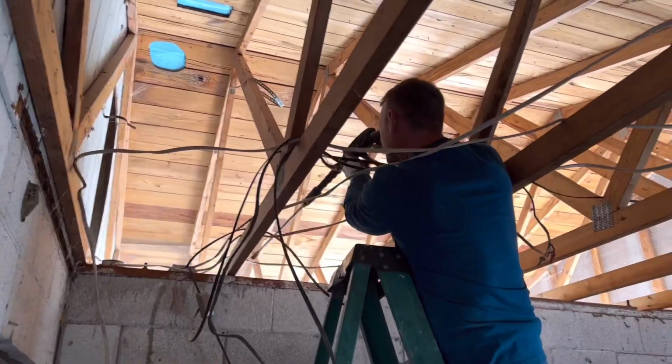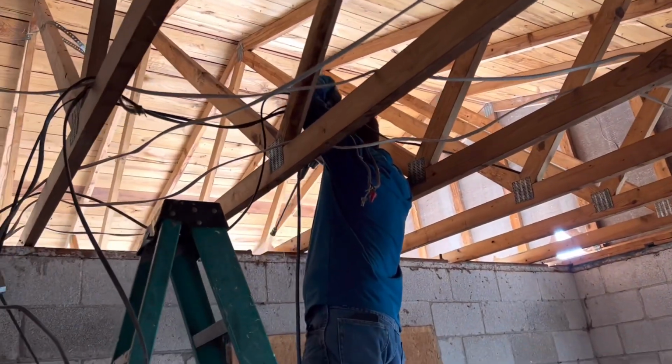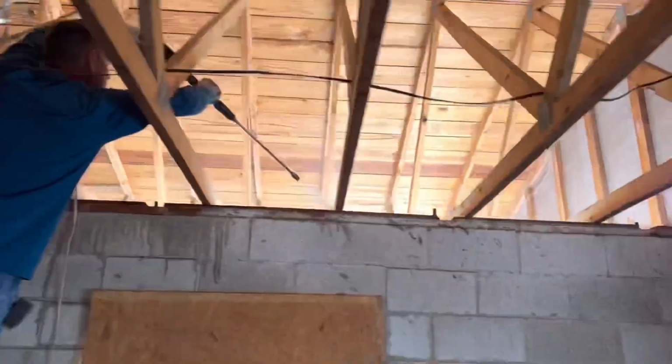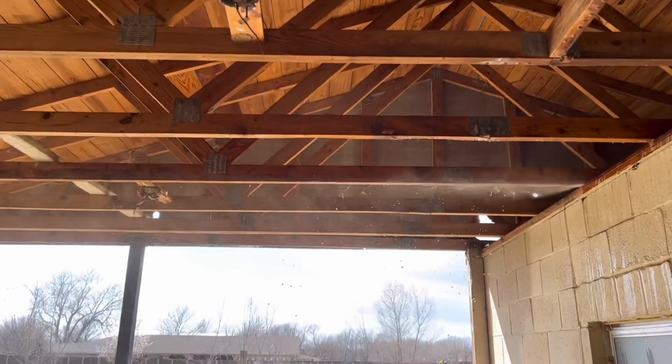All right, so before we went too much farther, we decided we needed to go ahead and start power washing and getting rid of some of the nasty smell and cleaning up some of the gross, disgusting animal feces that we had shown you earlier. So that's what he's doing here. He is washing off rafters and just getting that cleaned up.